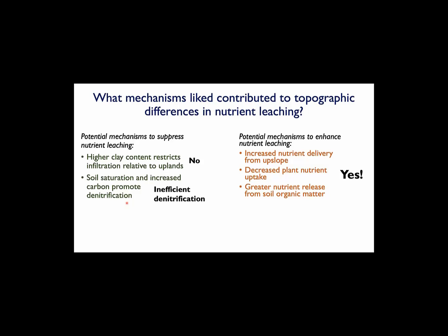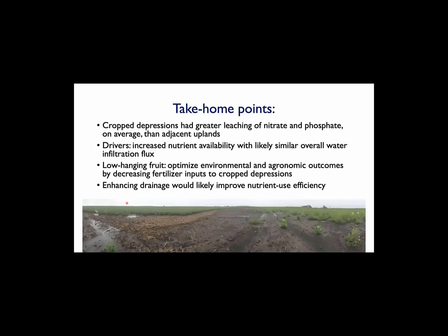So I think that really supports this conceptual framework that depressions can be hotspots of leaching of nitrate and phosphate, right? Even considering these interactions of different physical and biological factors.